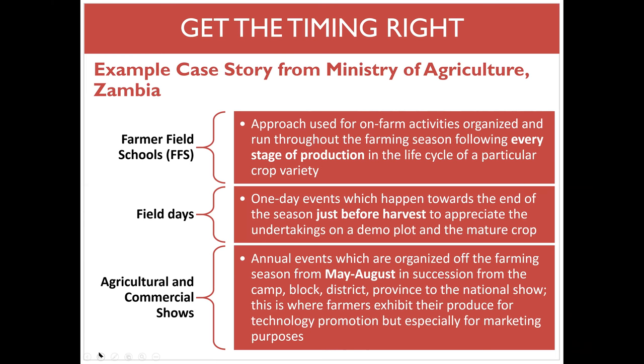Then under the field days, these are a one-day event that is organized just before you harvest, when the crop has matured in the field. The people will be invited to the lead farmer's field to look at what the farmer had done. And then everyone of them gets to appreciate whatever would have been done in that field. And so this is done at the end, when the farmers are less busy with their own on-farm operations.